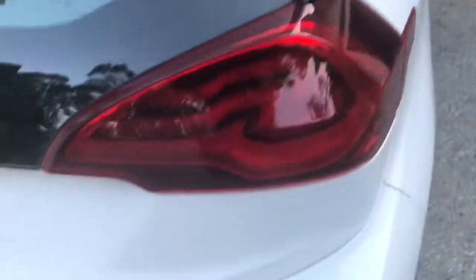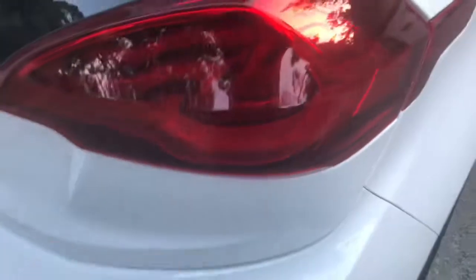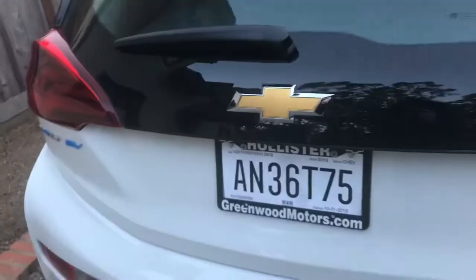Speaking of cool things, look at this. It's not called the Bolt for nothing. Honestly, these should have a competition between these and the Union Jack brake lights for the new Minis. It'd be pretty cool. And of course, you've got the Chevy badge over here.